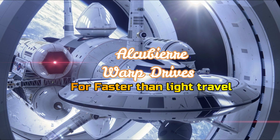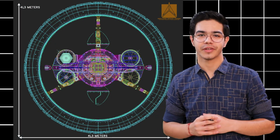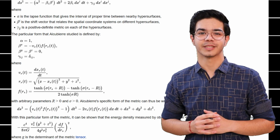Alcubierre warp drives. The most practical way we can achieve hyperspeed travel within general relativity. Now, all these equations are fairly advanced, so kids, don't try this at home. But don't stress, I'll help you understand the concept easily.